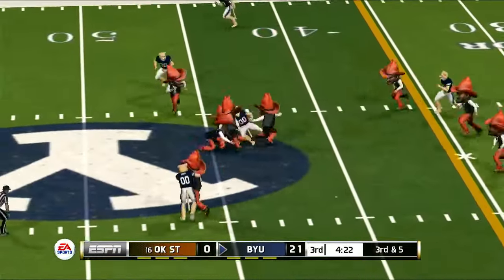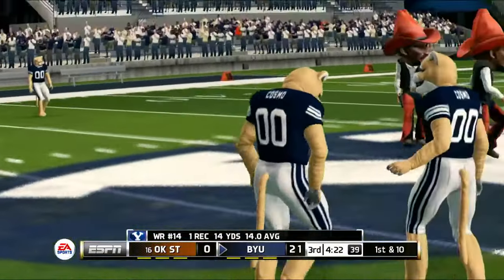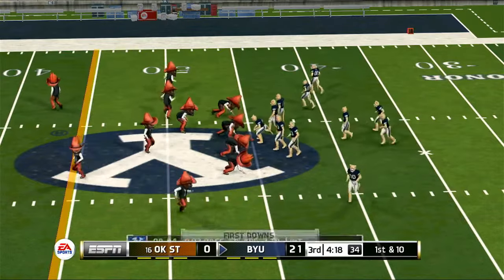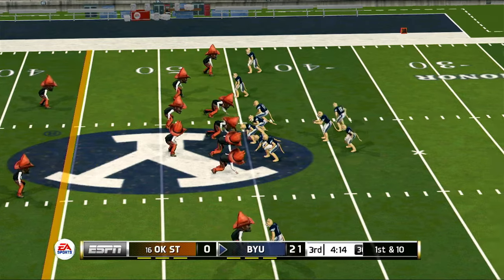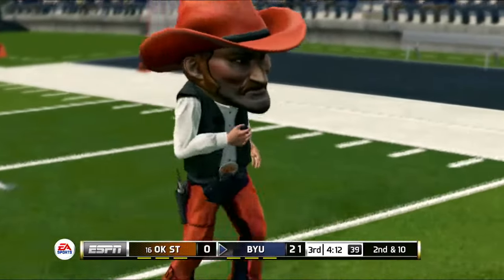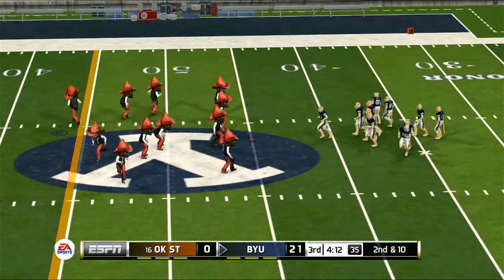Caught, open field, brought down at the 45-yard line. We've got a first and 10. Ball on the 45. And he throws it away. Good job here by the defense. If you let this quarterback set and throw, he'll kill you all game. But they got excellent pressure on that play.